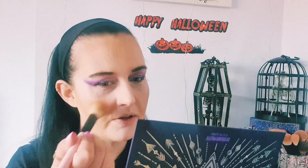Quickly, this is the Beauty Crop blusher. I was like, yep. Did you hear that? And he was like, yep. And we kind of just looked at each other for a minute like, what the hell was that?